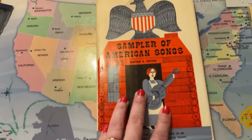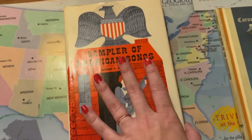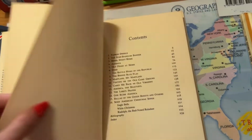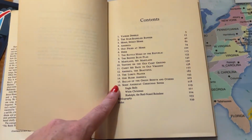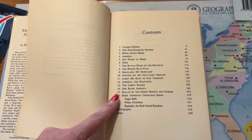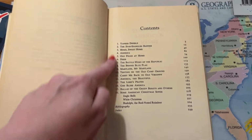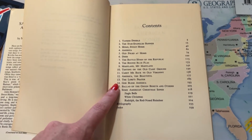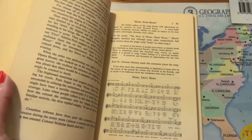We also are working our way through the Sampler of American Songs songbook. We're not reading as much of it, but we are kind of using the list of different classic American folk songs, and listening to them and trying to sing along as we can. And sorry if you hear lots of noise in the back, that's my son playing with blocks.